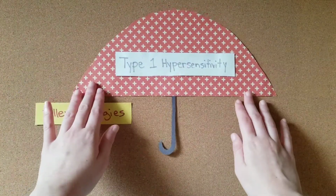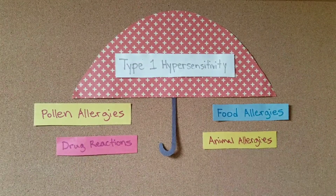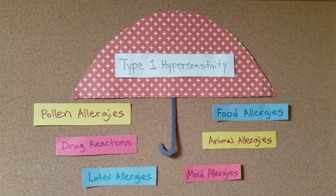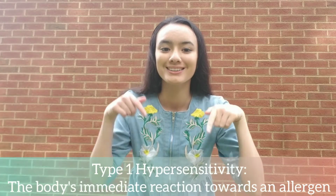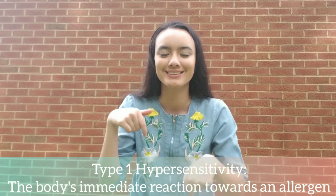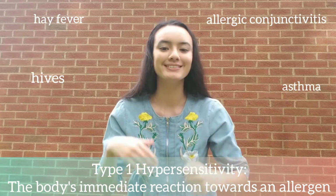Pollen allergy falls under an umbrella of conditions known as type 1 hypersensitivity. There are multiple other reactions under this umbrella, like food allergies and certain drug reactions. So what is type 1 hypersensitivity? It's the body's immediate reaction towards an allergen, which can result in hay fever, allergic conjunctivitis, hives, asthma, and anaphylaxis.